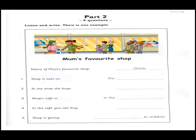Three. When I go to the shop, I often have a drink. Oh, so there's a cafe, too. Yes, it's a very big shop. Where is the cafe? In the basement. Oh, I see. The basement.